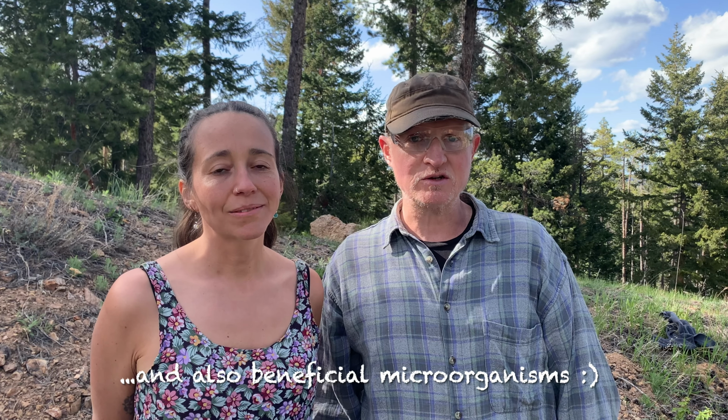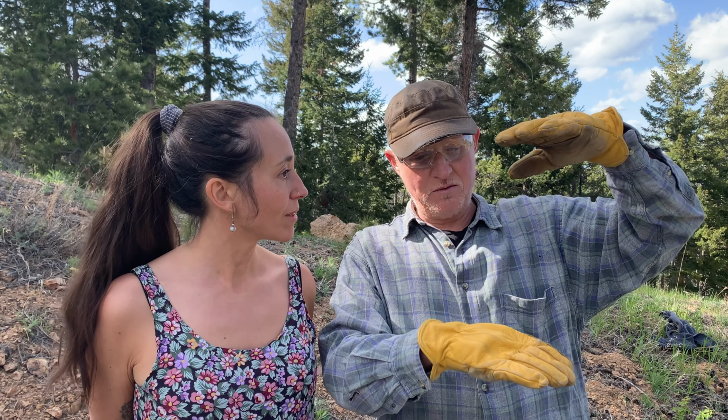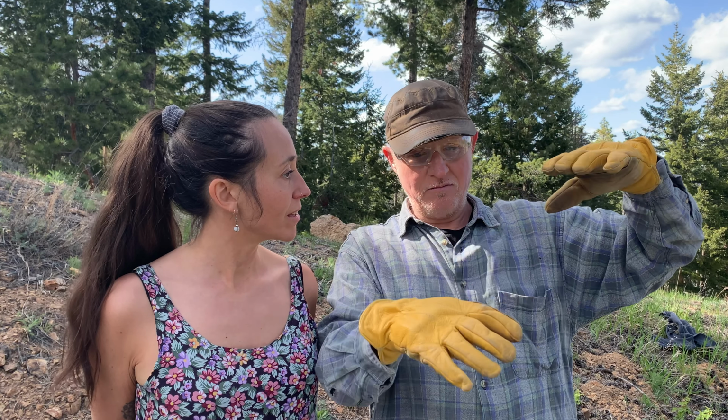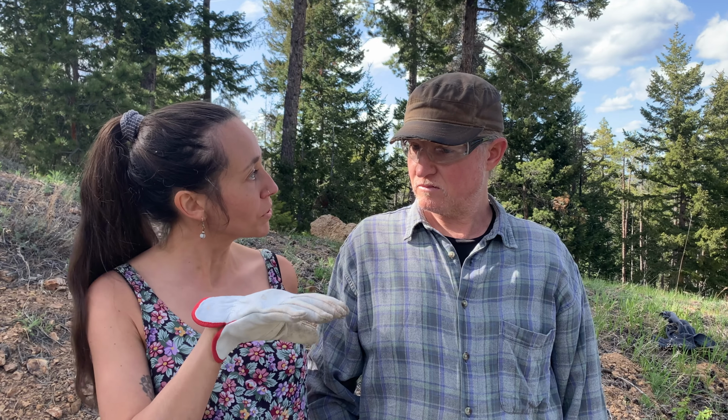We also use old decaying wood, which has a lot of active living bacteria in it that's super healthy for the soil. So there will be a whole layering system: rocks, weed barrier cloth, probably a good layer of wood, and then 8 to 10 inches of soil. Some decaying wood, some twigs, some mulch, compost, and then the soil.